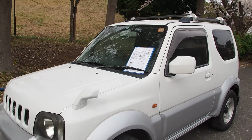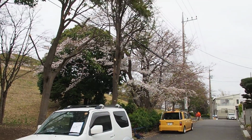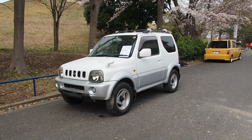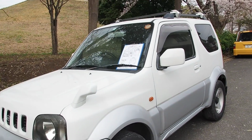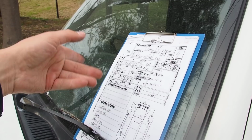Just give you a quick look at it. And the car's really dirty right now because it's pollen season and it's cherry blossoms in Japan. And so it tends to cover the cars, well, not the cherry blossoms, but just the general season tends to make the cars really dirty. I'll translate this for you. I'll go around the vehicle.